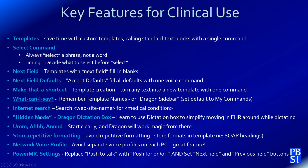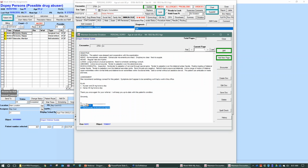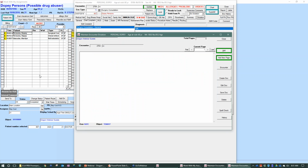Okay, maybe the most important feature that people fail to know about and fail to use is hidden mode or dictation box. So I'm going to do that now. So the idea, again, I'm going to get rid of the text I've got here and start afresh. One of the things a lot of people think with Dragon is I speak where the cursor is and the text gets produced there. Well, that's true. That's exactly what it does do.